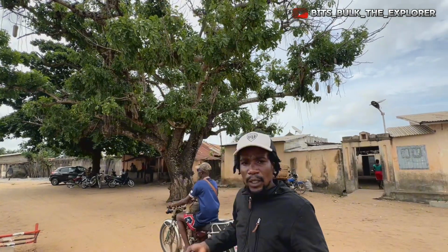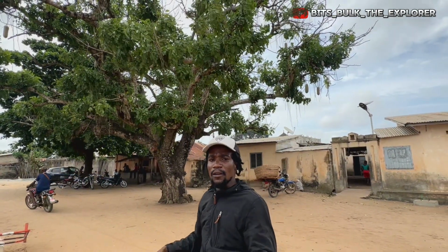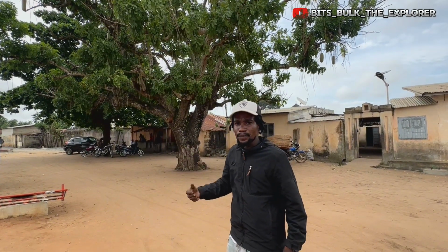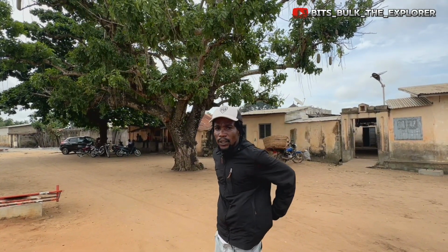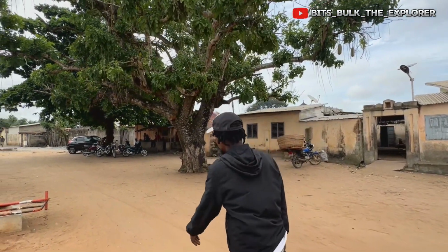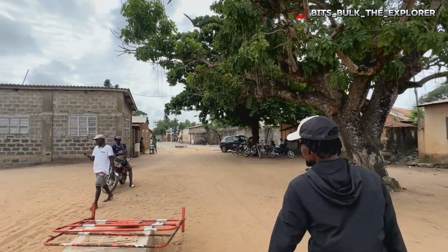After the slaves were led from the black house, they were made to turn around this tree 3 times, both men and women, in a clockwise direction. After the completion of this ritual, the slaves were taken to the beach where the monument of the door of no return can be found. So let's go to the last stage of the slave route.